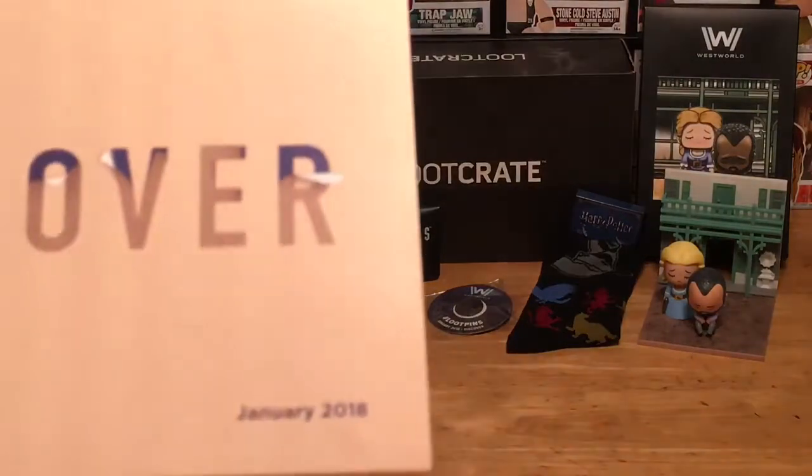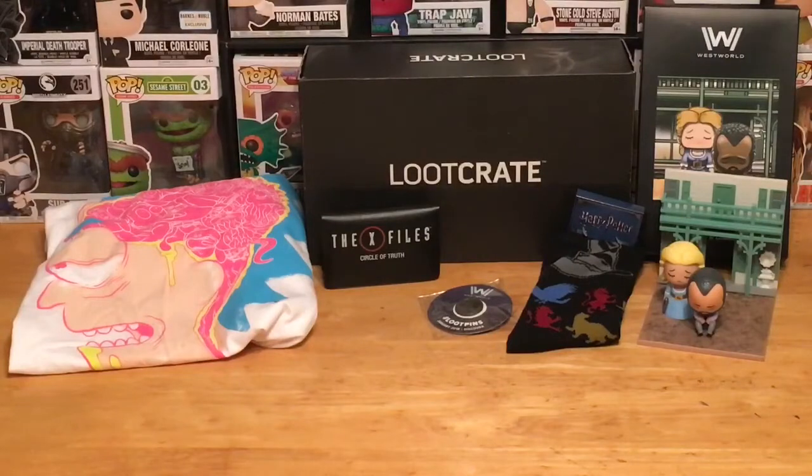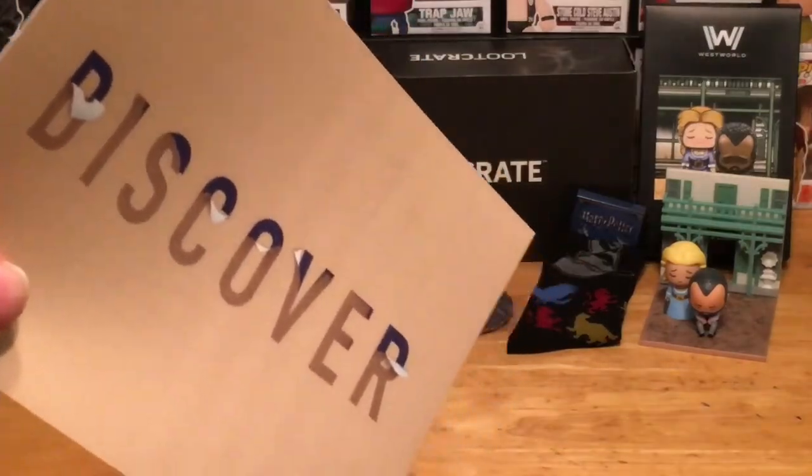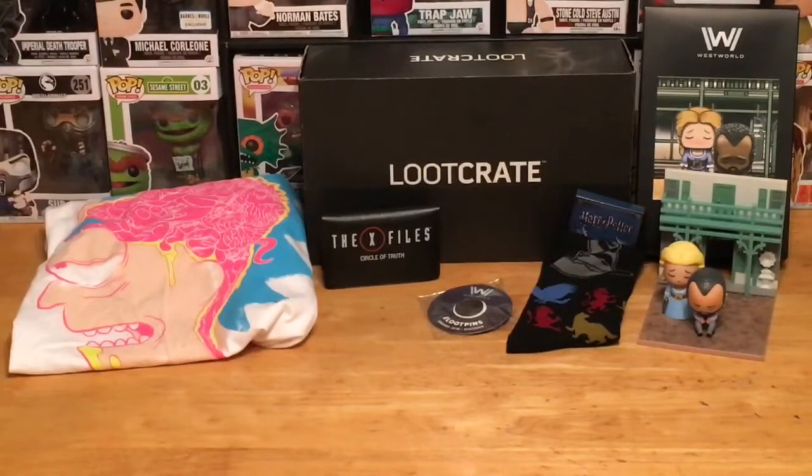But I don't think this was their best box. I'm really not wowed by it. Like I said, I like the concept of the shirt. I don't like the way they put it on a white t-shirt, and the skin color didn't really do it. The X-Files card game, that might be fun. We'll see. Socks, that's kind of a filler item to me at times. I've gotten those a lot in different boxes. And then I do like that they have a vinyl figure, and I like the diorama aspect and display.